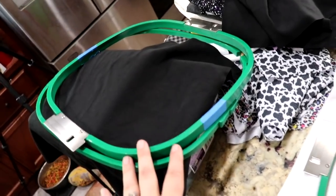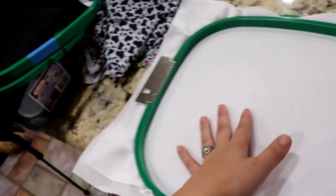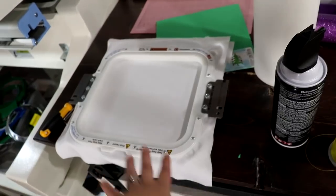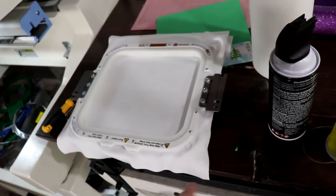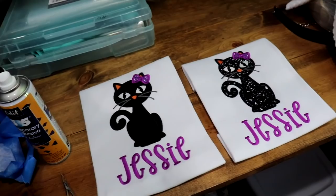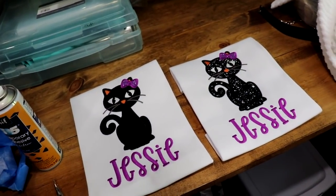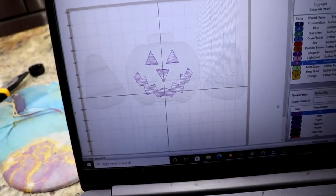So to make things a lot easier for me, I am pre-hooping my hoops. So this one's hooped already. I need to get this one hooped, and then I have this one hooped. So I'm gonna go ahead and load up another design and bust out another shirt. While I'm eating lunch, I'm still gonna have my machine running. So I'm gonna upload one of the sketch designs that I have. So this is one of the sketch designs.